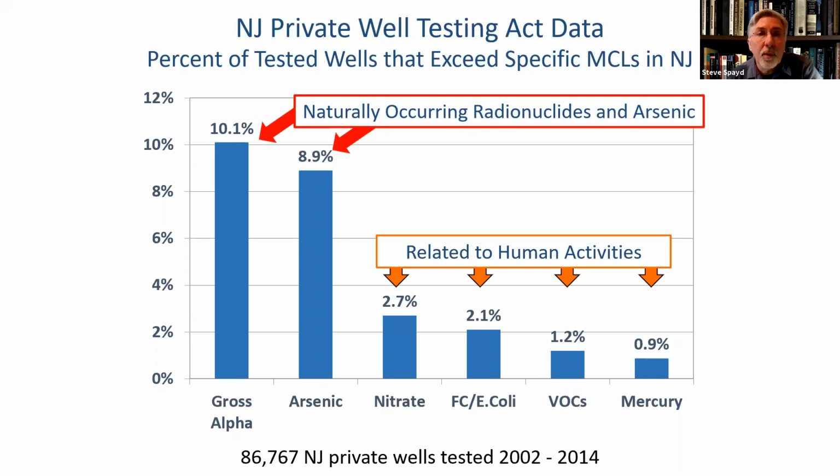And the two most common contaminants are gross alpha at 10%. So 10% of the private wells tested in New Jersey failed for gross alpha, and 8.9% failed for arsenic. So those are our two big ones. And we were really shocked to see that it's the naturally occurring contaminants that are causing the biggest problem with our private wells. The other items are all down below 3%.